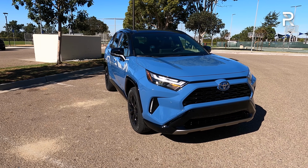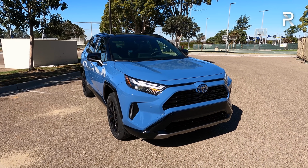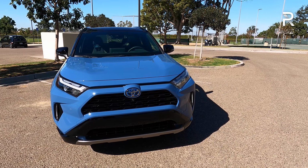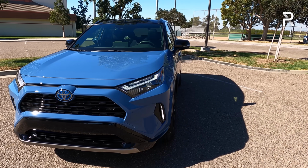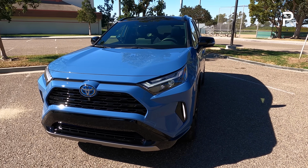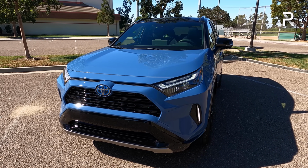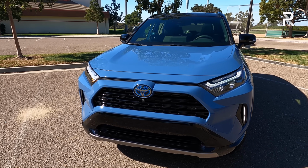This particular one that I'm showing you is a new color option called Cavalry Blue. We've actually seen this blue on other Toyota products, specifically the Toyota Tacoma and a few of their other trucks. It's a really handsome looking color. This particular one is the XSE hybrid model. The hybrid is one of the most popular options. Toyota continues to offer 3 different powertrain configurations, and this one is smack in the middle.